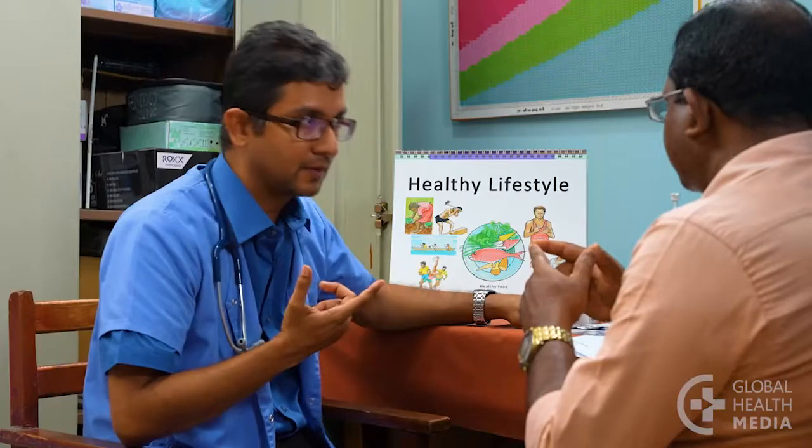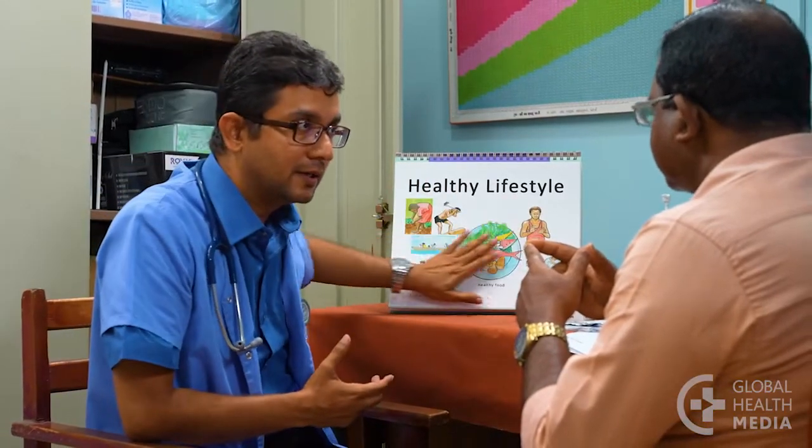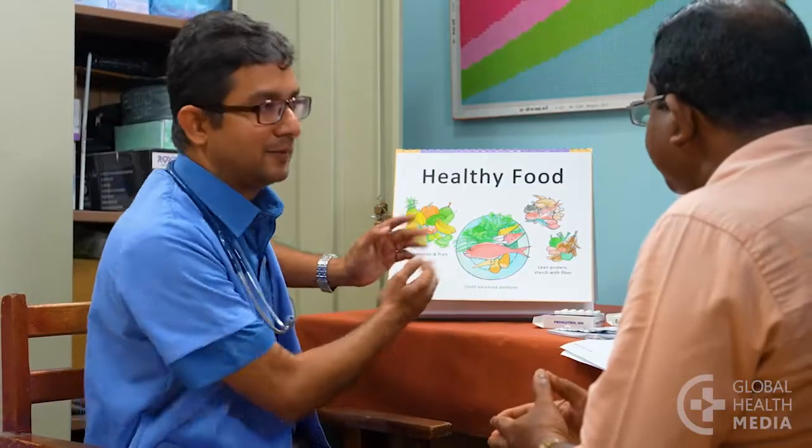Or he can reduce the sweets and get more exercise. That would help to improve his overall health and may bring his blood sugar under control. He needs to be motivated and maintain the changes. But if he can do that, lifestyle changes have much more impact than any medication you can give him.